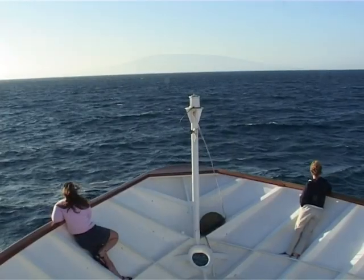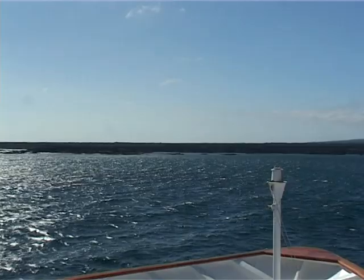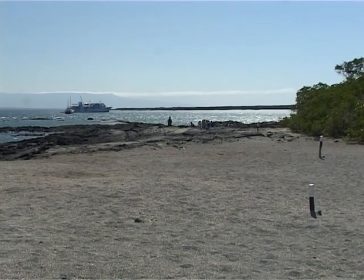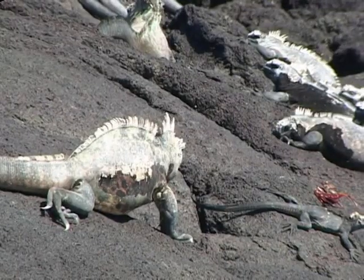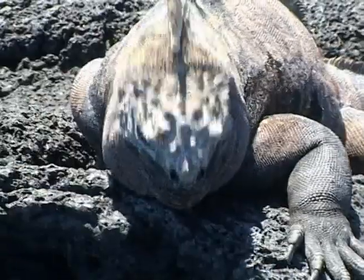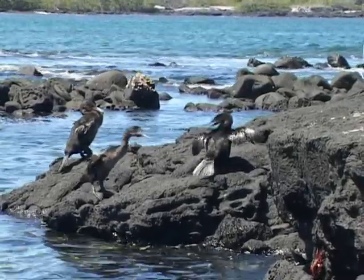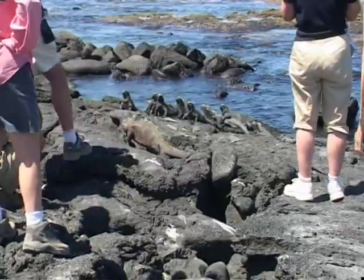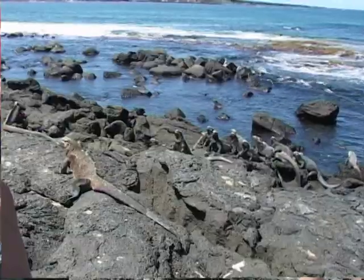Many people are up early on the bridge as we cross the equator, passing Isabella on our left. Head bobbing by iguanas is a way of competing for territory. These are Galapagos flightless cormorants. Nearby is a lava heron. The serried ranks of iguanas are females watching the male.